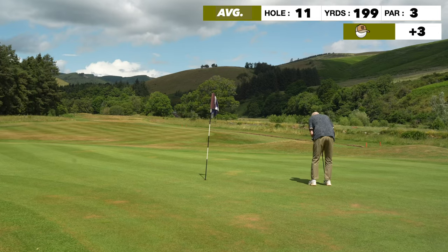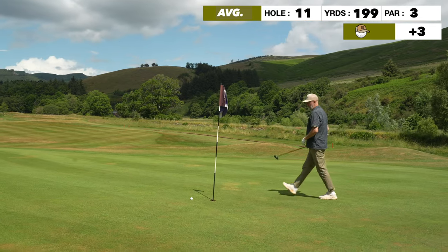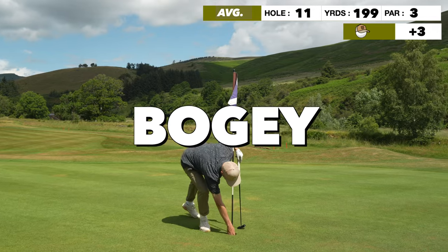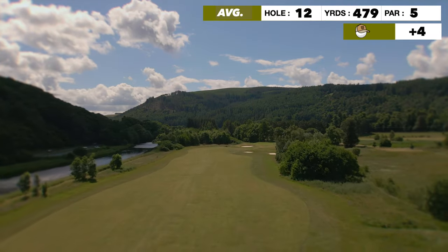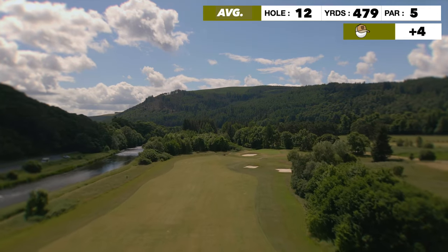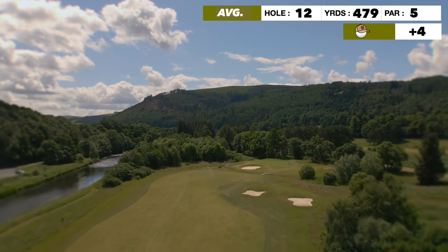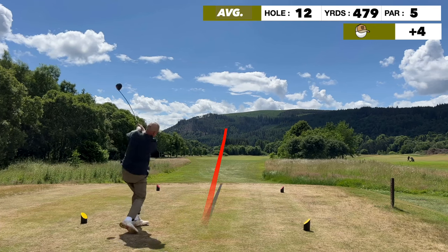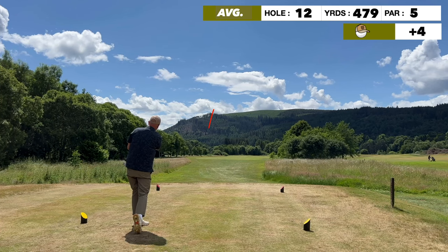Okie doke. I had a bigger break. Right, a bogey on the back nine, par five, and a fairly short one. It's an opportunity to get that first birdie of the day on the card. Come on. That's a decent start, at least.